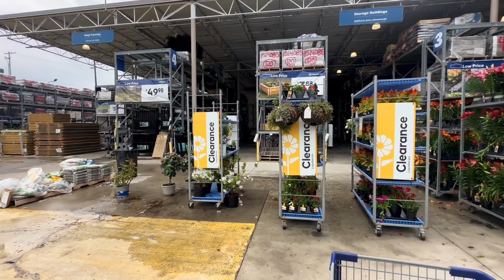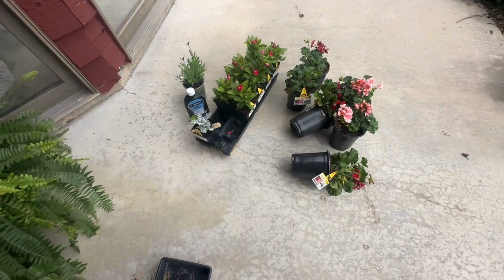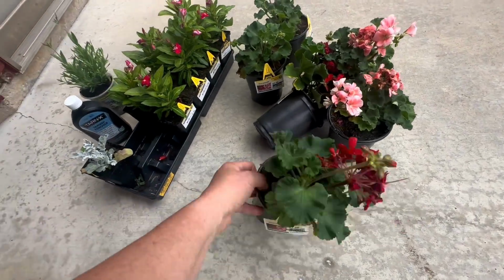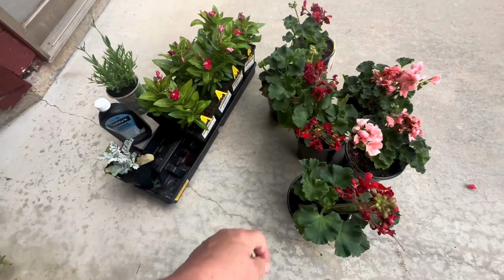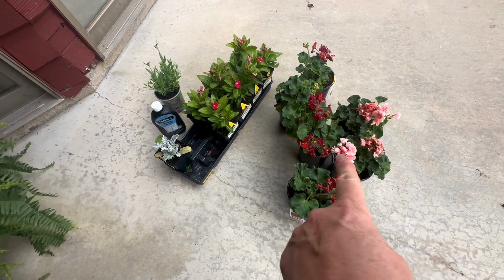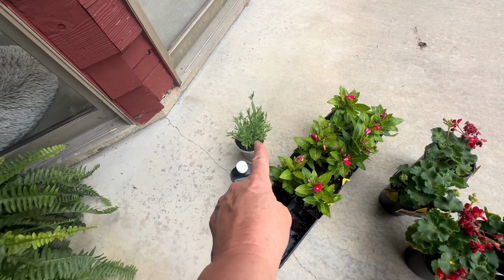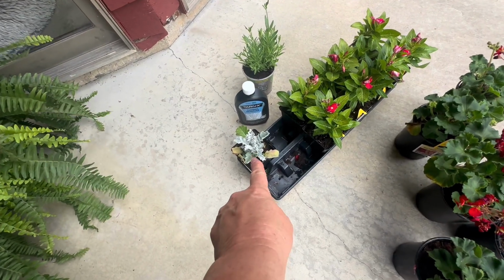We got lots of clearance plants today. Let's go see if we can find something. This is this week's clearance plants from Lowe's. I spent $43. The geraniums were $4 a piece. The little periwinkles were $1 each. That lavender was $3. That was $1.